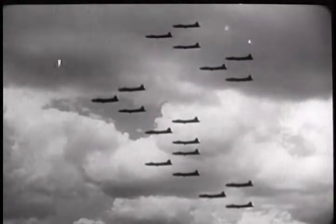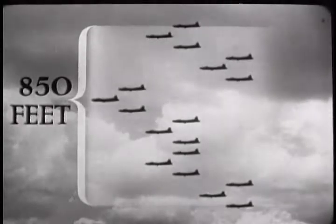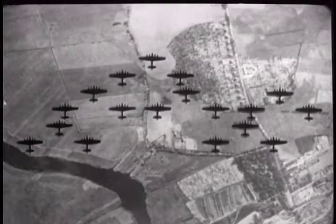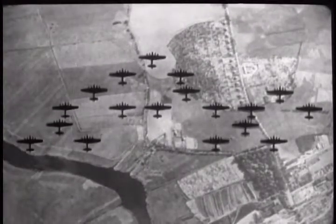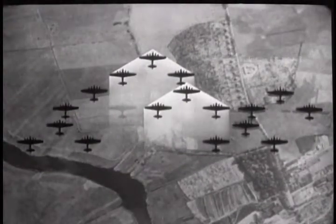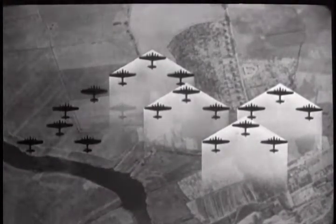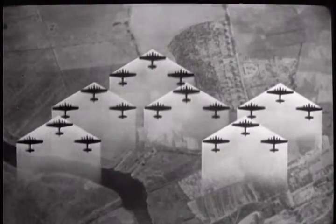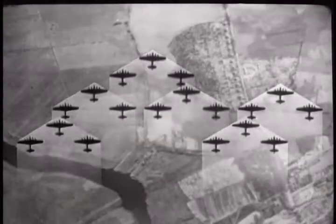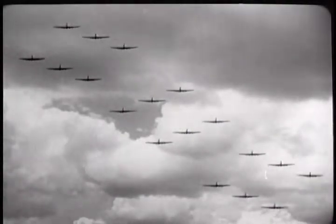Here is how the group stacks up from the side. The group has a depth of 850 feet. This is how the group looks from above. In the lead squadron, the second element is flown with the nose of the leader slightly behind and to the right of the right-wing aircraft, first element. The lead plane of the high squadron flies even with the lead plane, second element, lead squadron. The second element of the high squadron flies with the leader's nose just behind and to the left of the left-wing aircraft, first element. Here is the group as an enemy fighter pilot sees it, from head on.